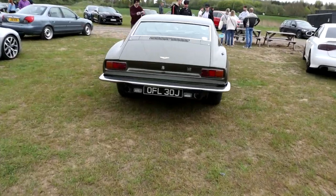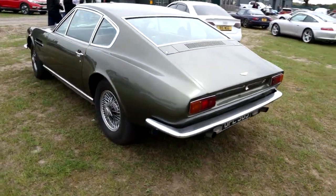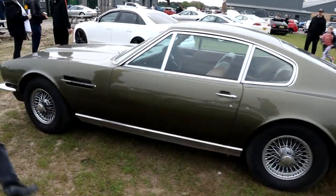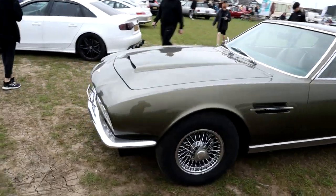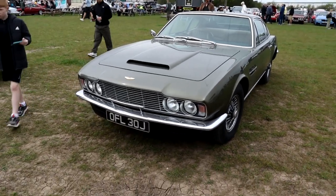Just look at this wonderful Aston Martin DBS. Dates from 1970. Of course, DBS just simply means, well, the S means it's the ultimate production Aston Martin. And as most people know, the DB stands for David Brown, who bought Aston Martin in 1947 for £20,500 and then sold it in 1972.